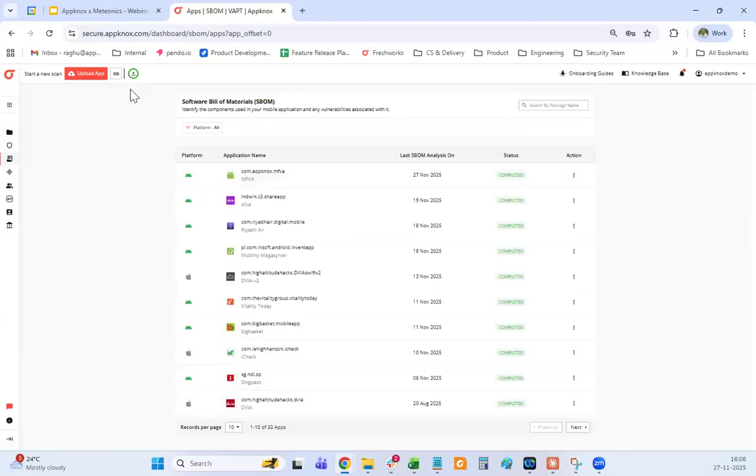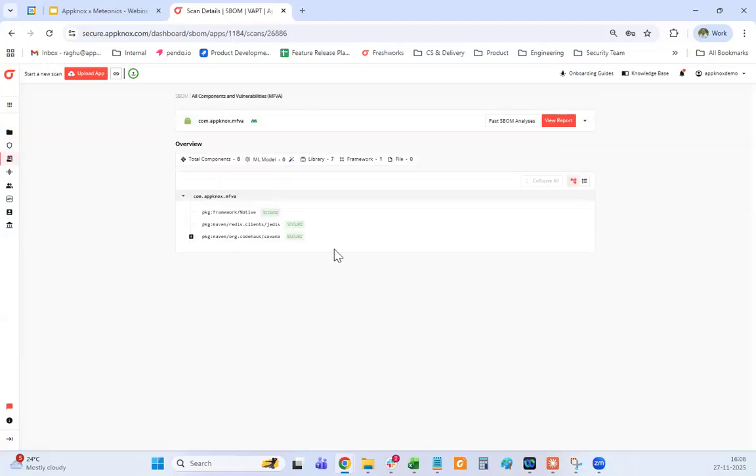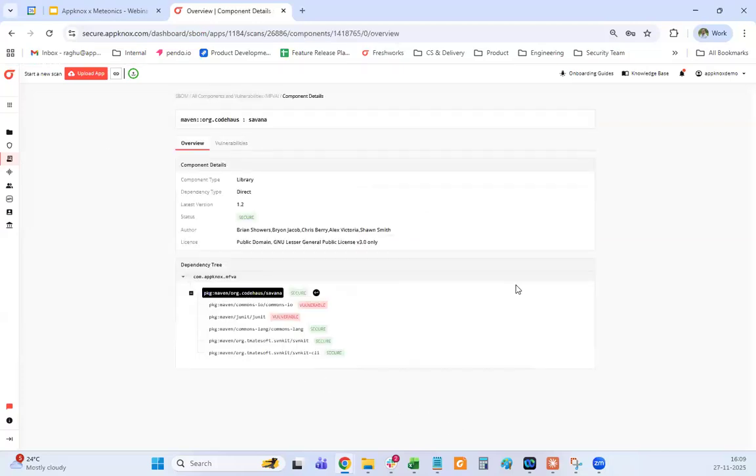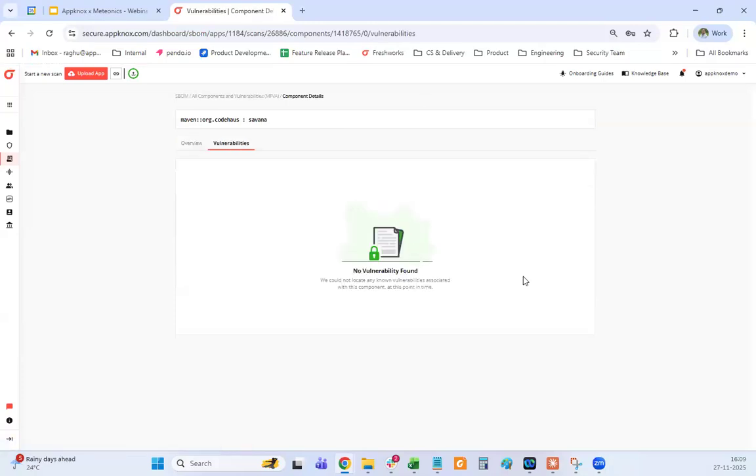When you upload the app the first time, while the static scan is being executed, our system parallelly executes the SBOM as well. You should be able to get the results in about 3 to 5 minutes at max, right? One of the other advantages of SBOM is we run this on top of the binary and give you the dependency tree of all the third-party components, libraries, and frameworks that have been used within your application. Then you can also see whether there are any vulnerabilities associated with that particular component itself. So if there are any vulnerabilities, you'll get to see the vulnerability data here.